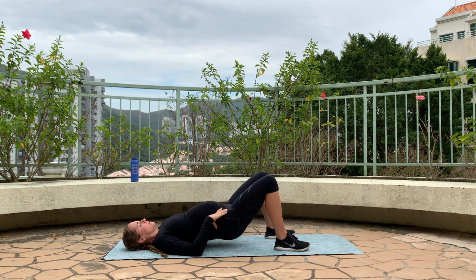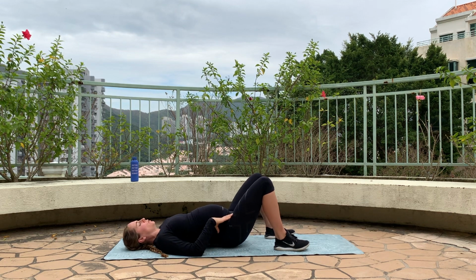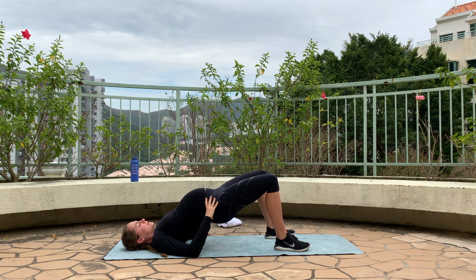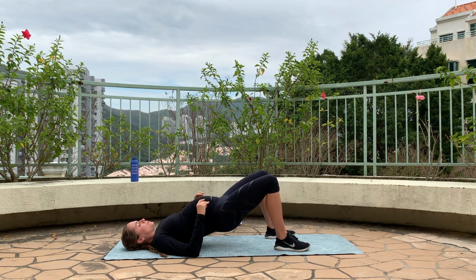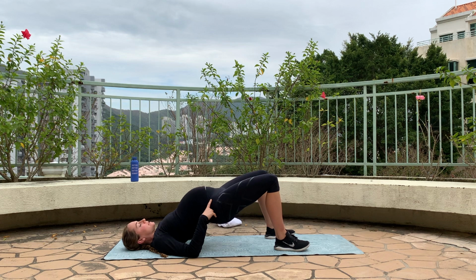Good. Inhale, come down. Release. And exhale, squeeze up. Get your glutes working. So we can pause for a few seconds here. Up at the top, we're thinking about that little tailbone tuck. Good. Control down. Inhale, release. Exhale, tuck, and press up.